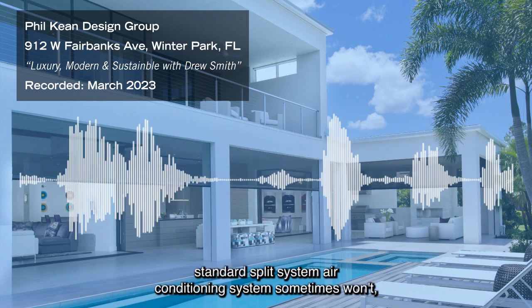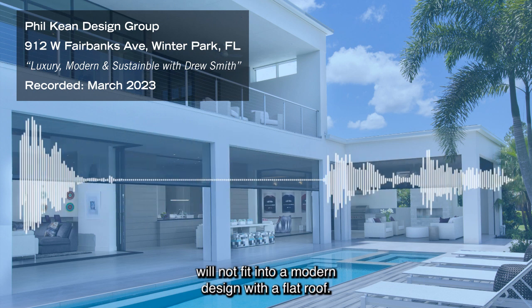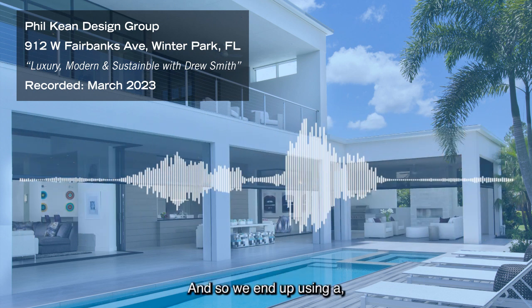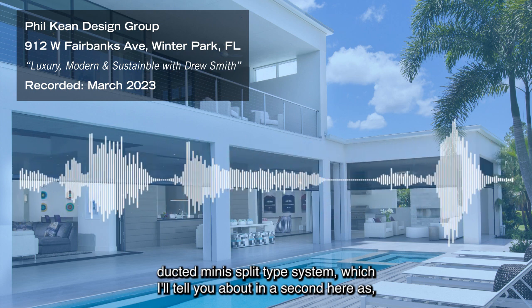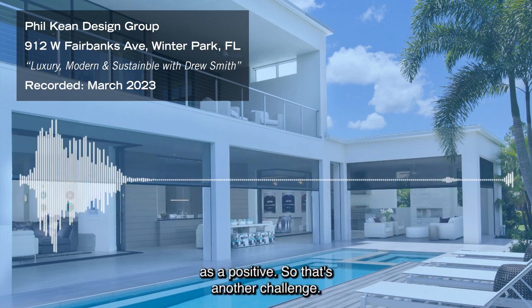A standard split system air conditioning system sometimes will not fit into a modern design with a flat roof, and so we end up using a ducted mini split type system, which I'll tell you about in a second here as a positive. So that's another challenge.